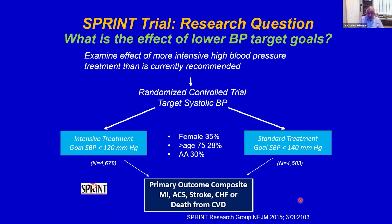The primary outcome was a composite of myocardial infarction, acute coronary syndrome, stroke, heart failure, or death from cardiovascular disease. And people were randomized, 4,600 people in each group, to treatment which was thought to be standard at the time, which was a goal systolic blood pressure of under 140, and an intensive group with a goal blood pressure of under 120. Achieved levels were 136 and 121.